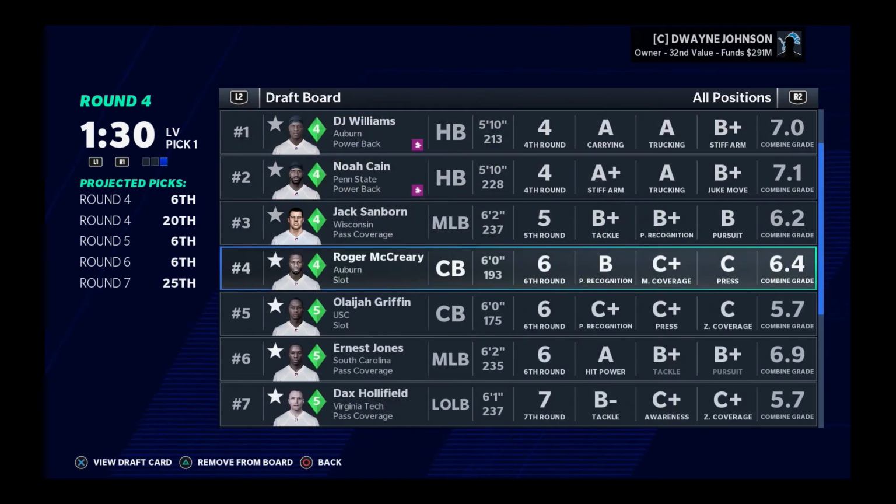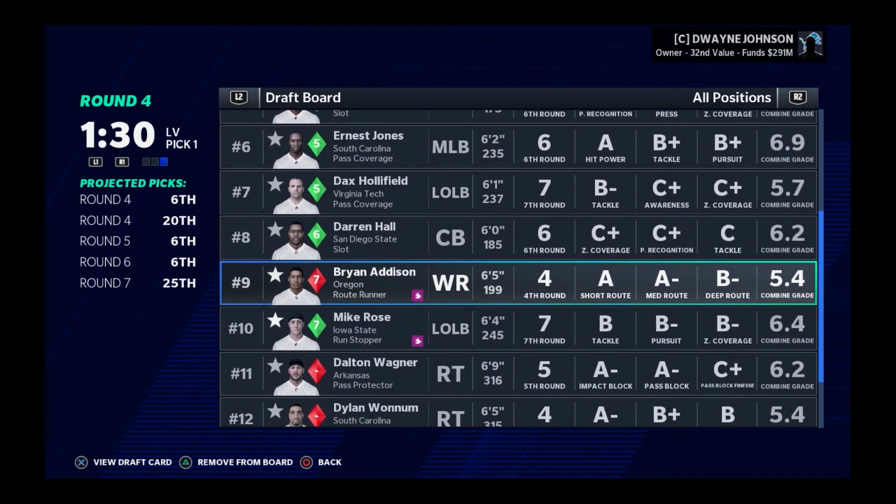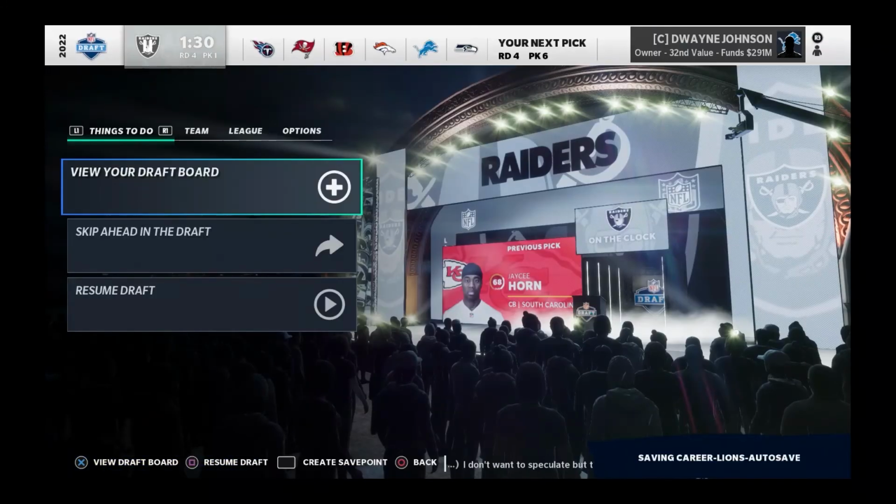Here's how our current draft board looks going into the final day of the draft. We have 2 4th-round picks, a 5th, a 6th, and a 7th, so 5 more selections to make. But that's going to do it for the end of round 2.